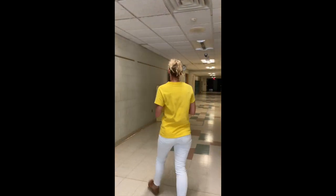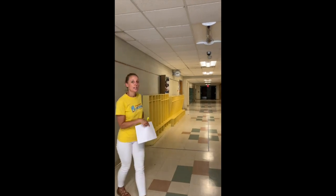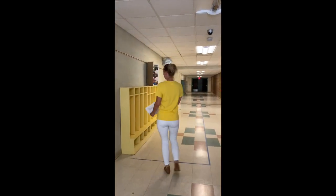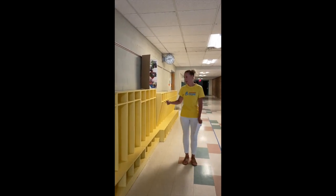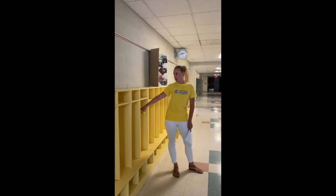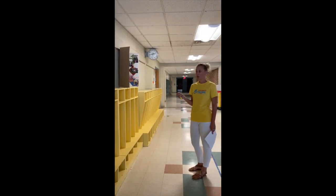Upon arriving, you'll notice first the lockers. Each child will have a locker assigned to them that they choose at the beginning of the year. It'll have their picture, and then they can hang all of their stuff here. Their boots can go on the bottom. They are shared, so you'll see two different photographs, one for the 3s, one for the 4s.